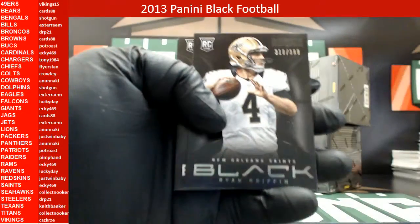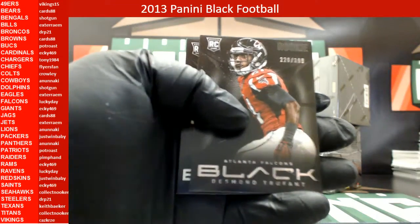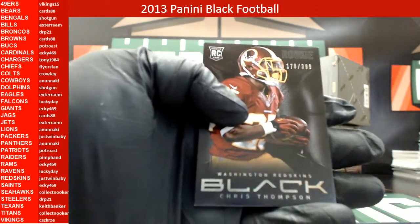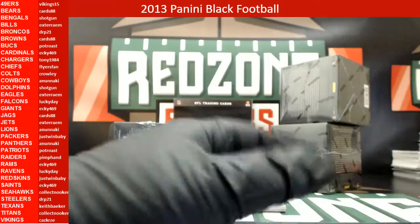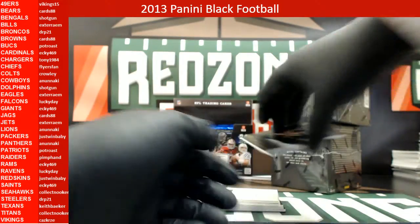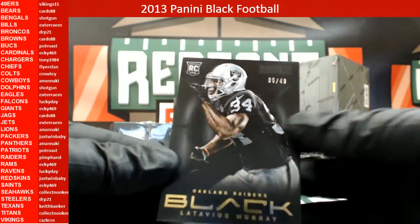Okay, then we've got Ryan Griffin, Desmond Trufant and Chris Thompson. Our parallel is going to be Latavius Murray, 5 out of 49 for the Raiders.